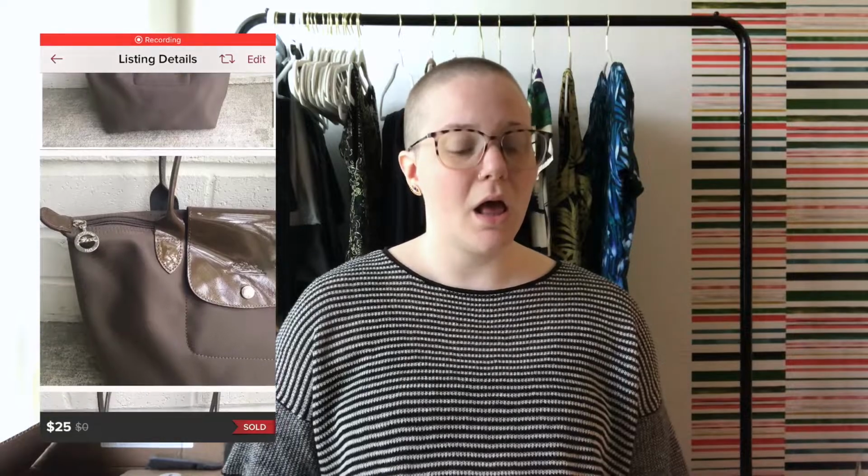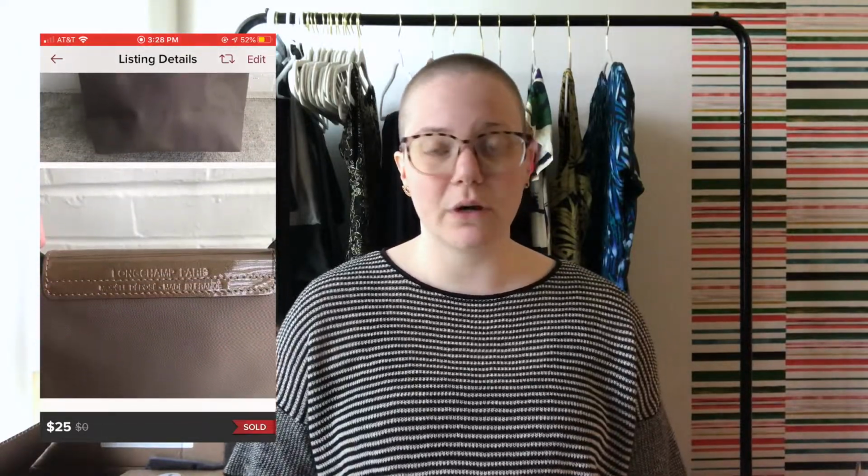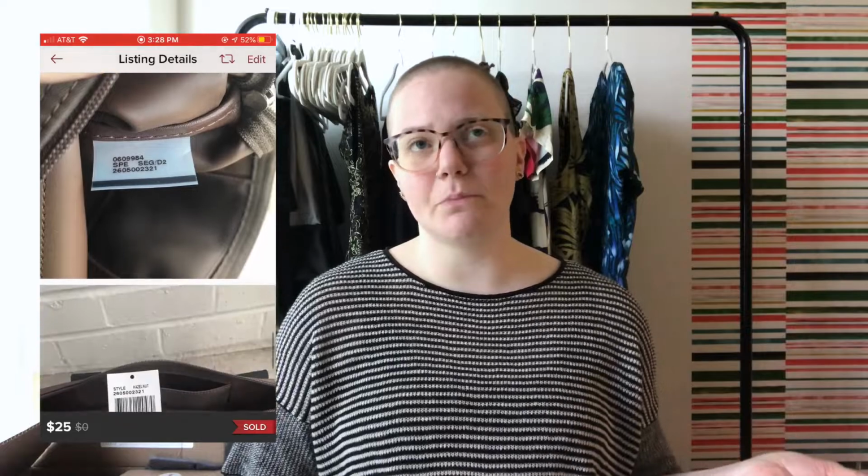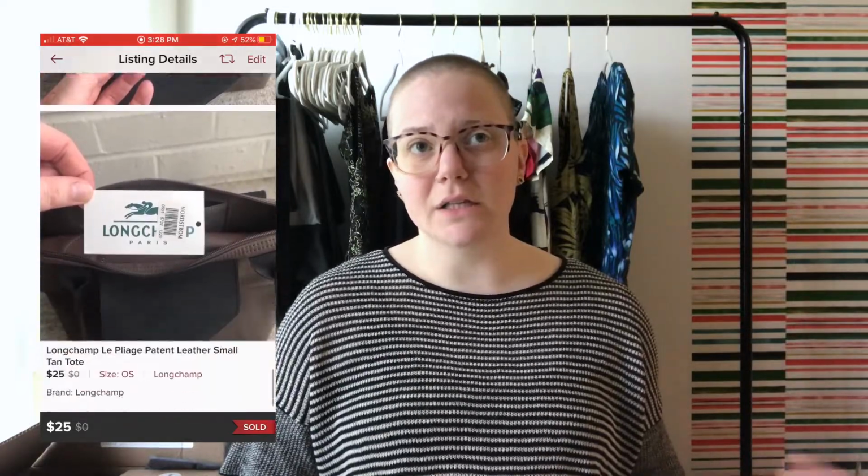Next was, I think this was in a haul as well, a Longchamp Le Pliage patent leather small tote bag. This was at my local Goodwill. It was a quick flip. It wasn't a more expensive style of Longchamp, so it just sold quickly for $25, giving me an earnings of $20. I was fine with that. It was a small bag, more of a vinyl than anything else, and it looked like that was a pretty typical sell price, so I wasn't disappointed.